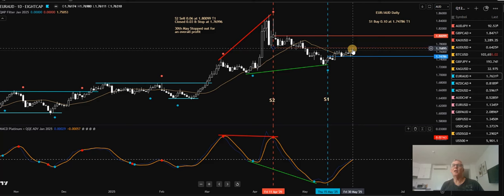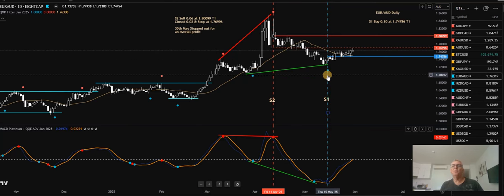It probably doesn't show on there, but on my actual platform I was stopped out, so that's what I go by. So that's been stopped out for overall profit last night, and I'm still in this buy here from the 16th of May, a buy based on hidden bullish divergence. The MACD Platinum is still just below the zero level.